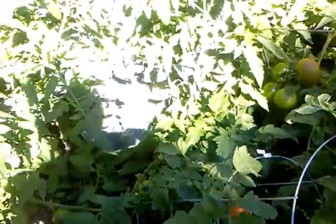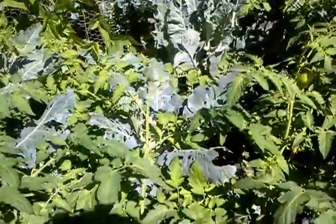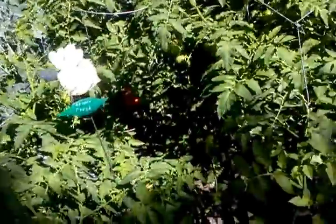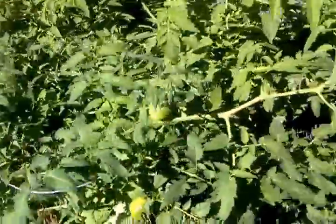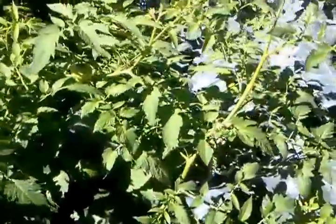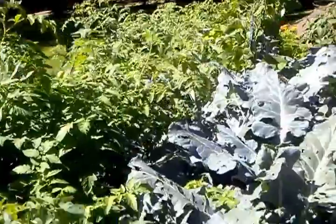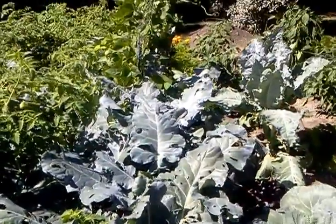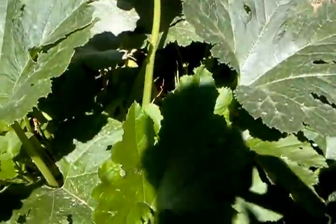Now, I got mine in late. The ones where the cabbage worms took over, that's broccoli. And it looks like I could pick some more broccoli. Climbing beans, tomatoes. Oh, there's another red one in there. I didn't think I was ever going to get them. You can just see through the mountain. This is broccoli, cabbage, my zucchini that got away from me.